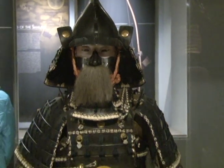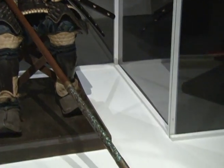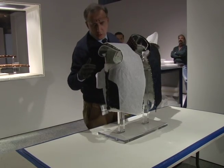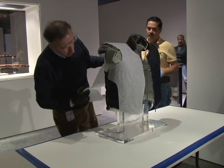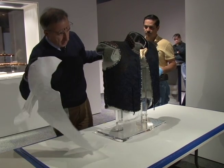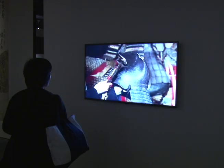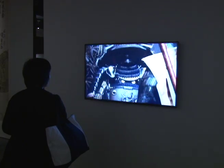An incredible collection put together shortly after Japan opened to the Western world. More or less, to put it in American history terms, a little bit after the Civil War was over here in the United States. So there are some incredible old pieces here on display in pristine condition. This is a museum that was run by and started by an Englishman, another interesting combination, who had the means and the interest to collect, among other things, Japanese armor.